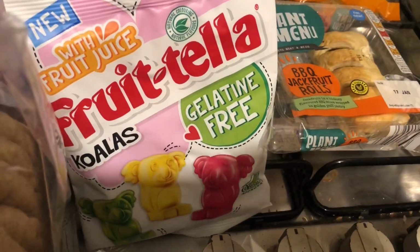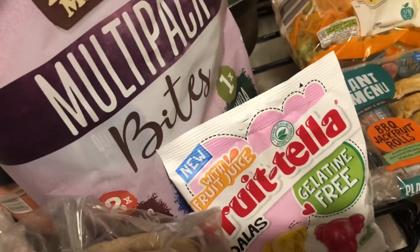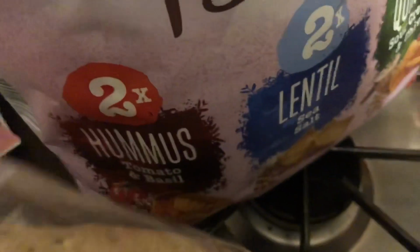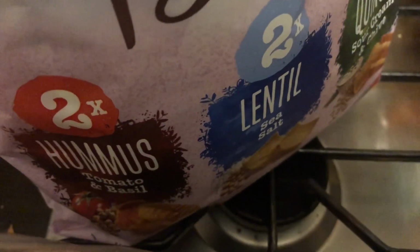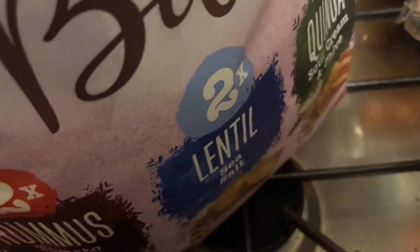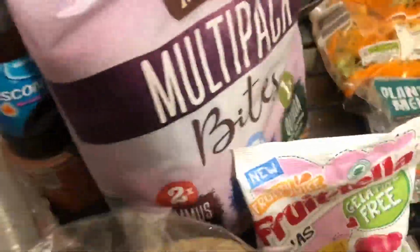Then I got Fruitella with fruit juice, gelatin free. I thought I'd give them a try. I got the Foodie Market multi-pack bites. One of these I know I don't like and I can't remember which one. One of them I hated the texture of. So they've got hummus, tomato and basil flavour, lentil sea salt flavour, and quinoa sour cream and chive flavour. See, I might not even like the flavours other than the salted ones.